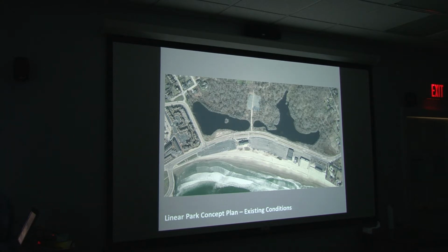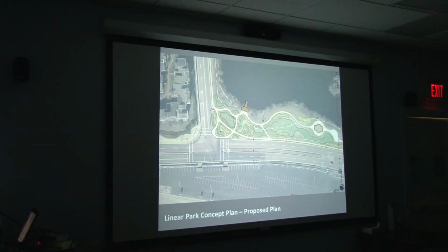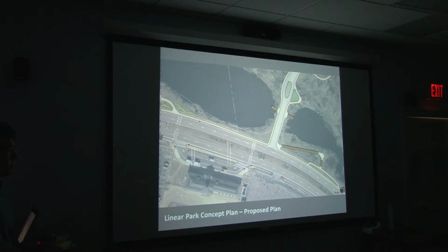At some point, as we move forward through the process, we're going to want to have a meeting with the folks at CRMC, talk about the concepts. Usually, when you're talking about doing things like a boardwalk structure here that I showed in one of the renderings, that'll be a bit of a challenge with CRMC.